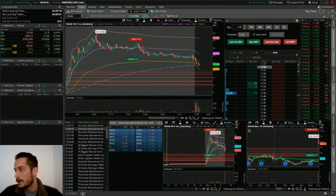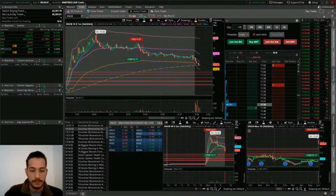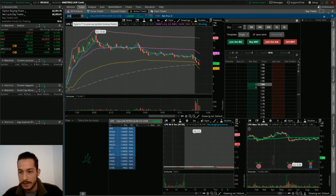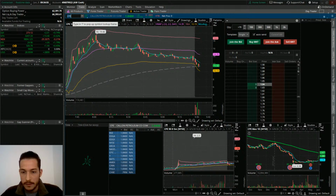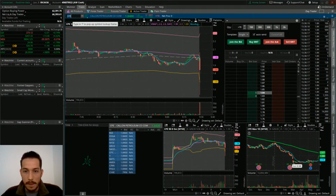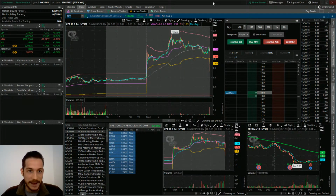My trades should be appearing soon here. Let me see CPE, see what time it's going to get unhalted here. This thing was insane, that dip. Crazy, absolutely wicked. Hopefully someone got that dip. Insane.